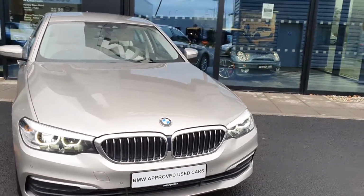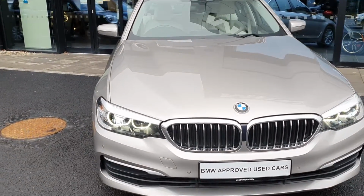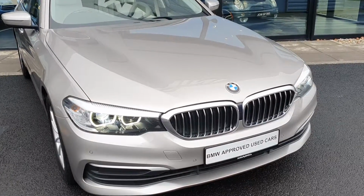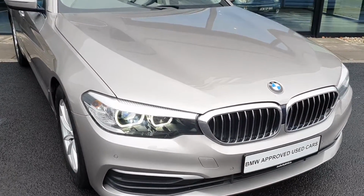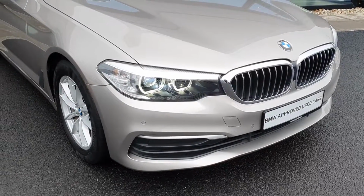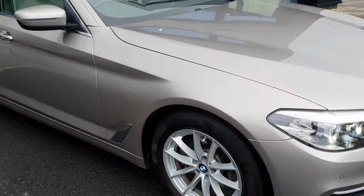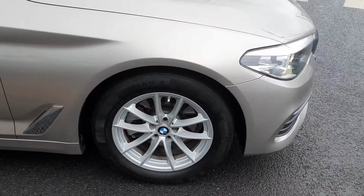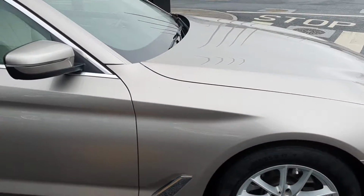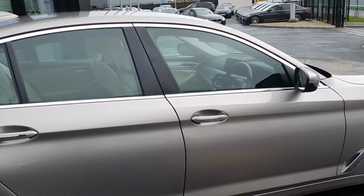She comes in this gold beige metallic paint finish with the iconic BMW kidney grille up front, surrounded by the silver trim. You have the front parking sensors, the BMW LED headlights. Come around to the side, you have the 17-inch BMW spoked alloys on run flat tires. Again, the silver trim carried throughout the car.